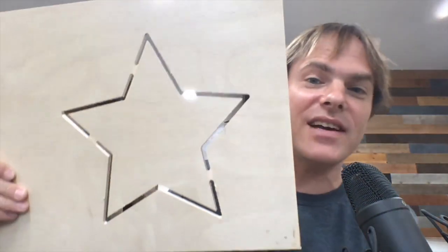So it cuts out shapes like this, but you could also do full-on 3D work. If you want to cut yourself an electric guitar body, all you really have to do is draw it on the screen and tell which parts to be pockets and which parts to do the outline. And literally in about 20 minutes, you'll be able to walk out with an electric guitar body. All you have to do is design it.